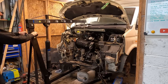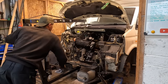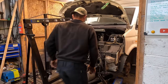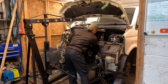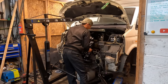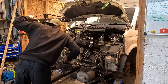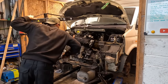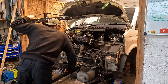Okay, I need to go up. If you're doing an engine swap on your own, just keep checking that nothing's snagged up. You end up snapping a cable, and in the end, it just costs you more money. And no one likes to waste money. Right.